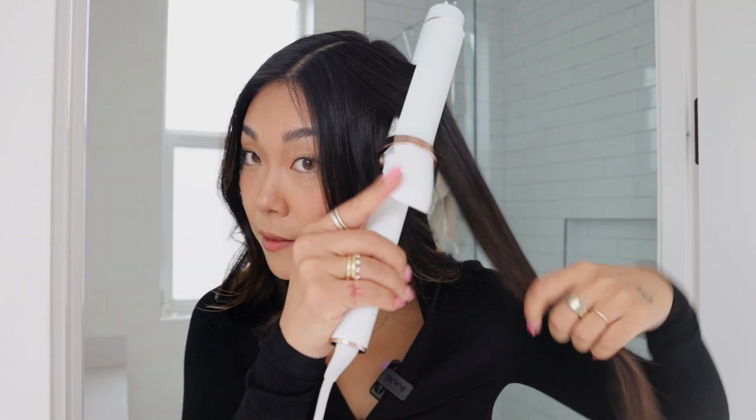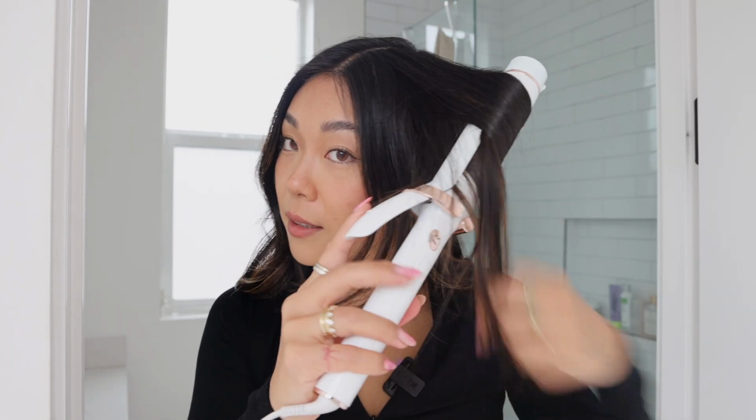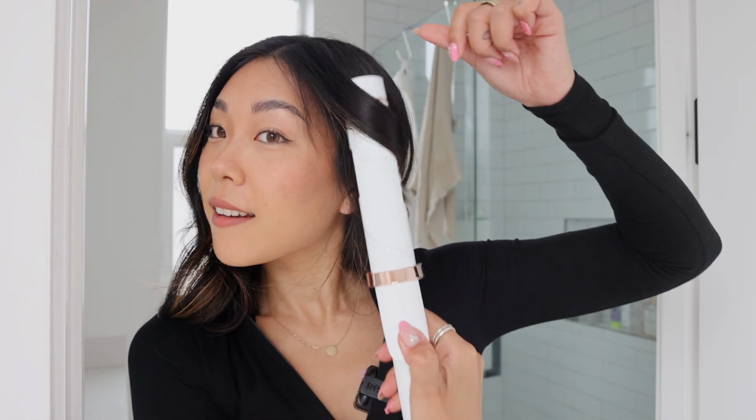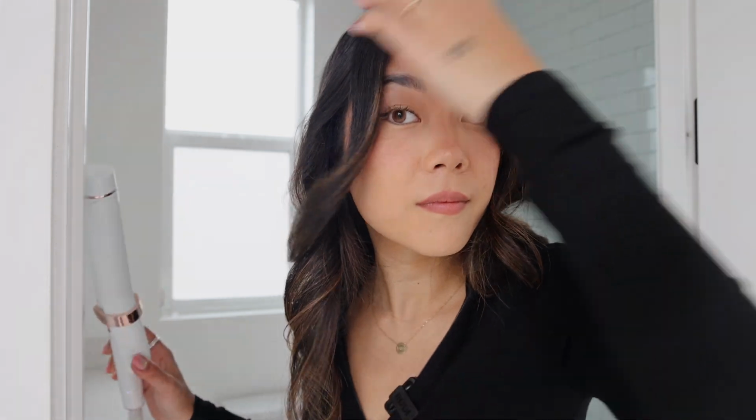Facing down. This piece is actually pretty normal. Sometimes you just might get like bits of your bangs in here, but that's all right. Clamp down, pull it very quickly to the end, twist, and that's it. I think I need to curl this one a little more. Be so quick with it because see how fast it curls?